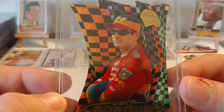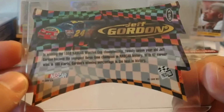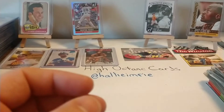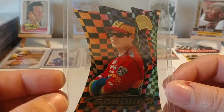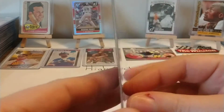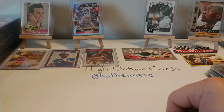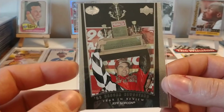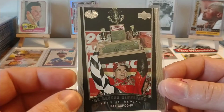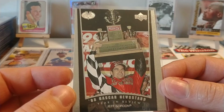Another insert from Press Pass 99. This is the Showman card. Didn't have a lot of cards from 99 Press Pass. Again, like I said, look how crazy Press Pass got with the shapes of the cards back then. They had a lot of different die cut series, and really, I think, went a little bit overboard because it's hard to keep a lot of those cards in mint condition when you start having these real fragile points and corners. This is a 99 Victory Circle.